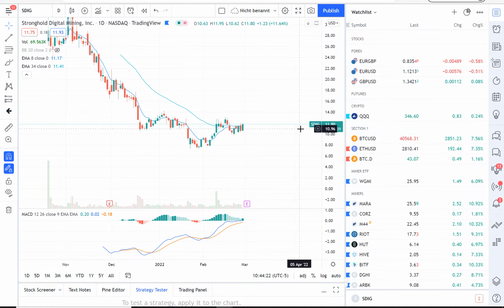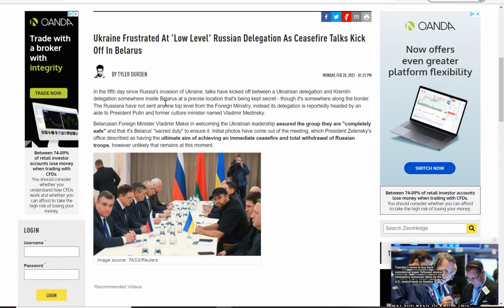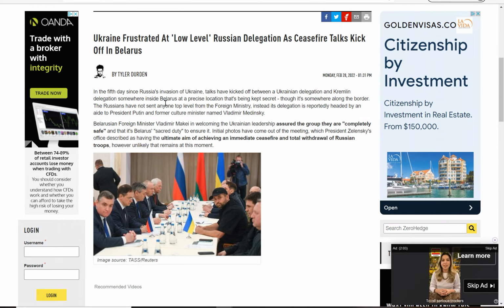I mean, this could change very fast in these times. So the question is, what is going on? Why are we going up? So we have here: Russian minister says we are working on digital one world, one currency for trade, local media. So I personally don't think that they're talking about Bitcoin, but right after this announcement, Bitcoin jumped a little bit. We know that there was a meeting today, or there is still a meeting, I don't know exactly, between Ukraine and Russia delegation as ceasefire talks kick off in Belarus. So they're talking right now. I don't know the results so far. I don't expect a big improvement here, but maybe there's hope in the market, and that's why we move up.